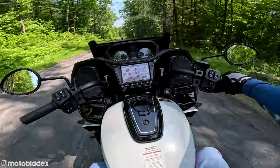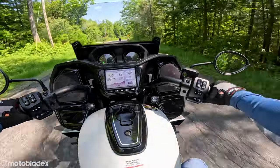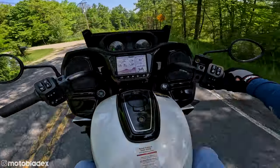I love the sound this bike makes. It's got a deep rumble to it. Indians always sound good, better in my opinion than Harley. Just my opinion there.